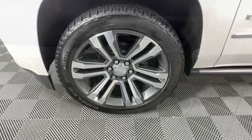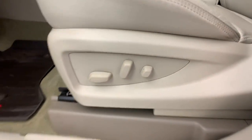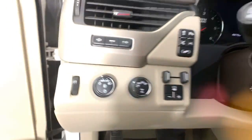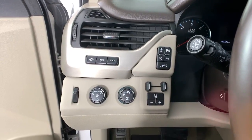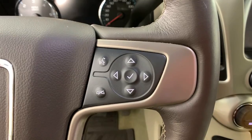These are just some of the great options this vehicle comes with: navigation system, power liftgate, electronic stability control, seat memory, trip computer, CD player, power windows, bucket seats, wheel locks, four-wheel disc brakes.